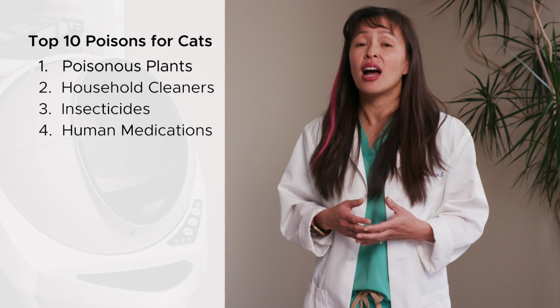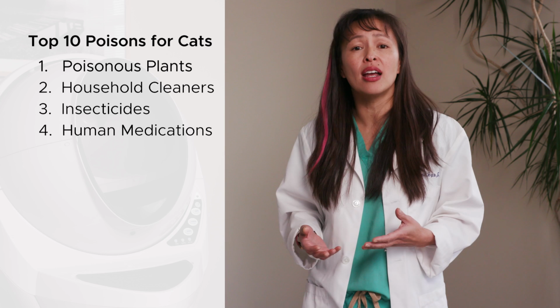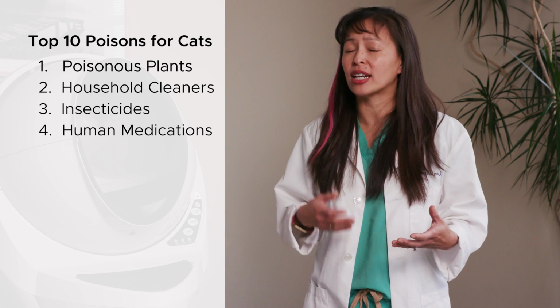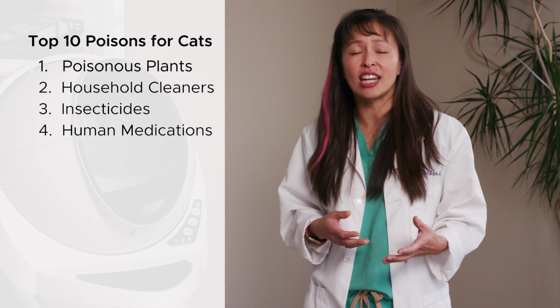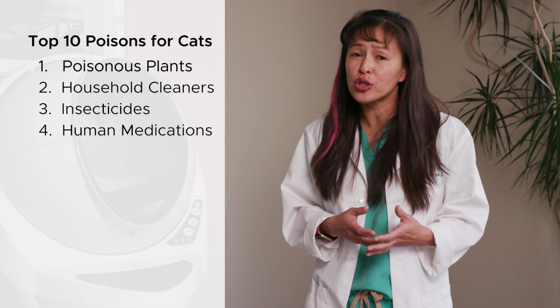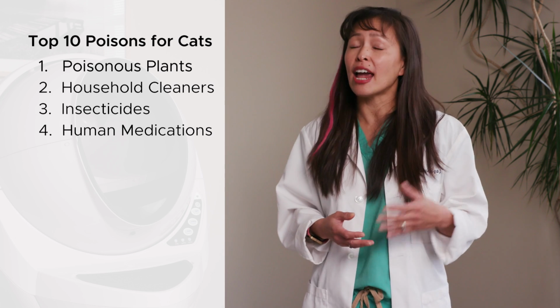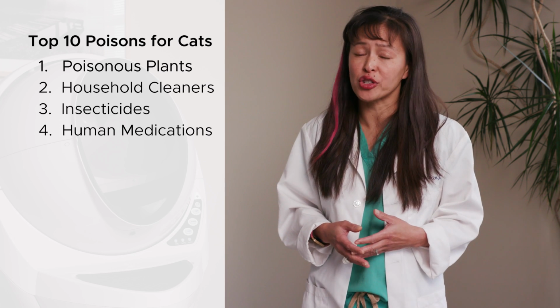Another common human medication is the prescription amphetamine. These are drugs like Ritalin or Concerta. They're ADD medications. They can also result in a life-threatening elevation in the heart rate and blood pressure, and rarely cause tremors and seizures also.